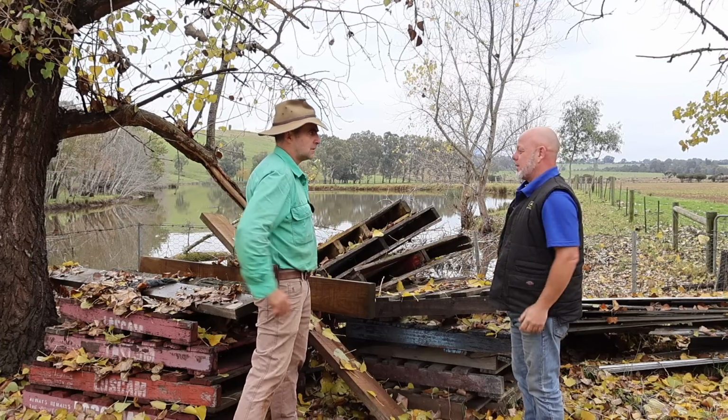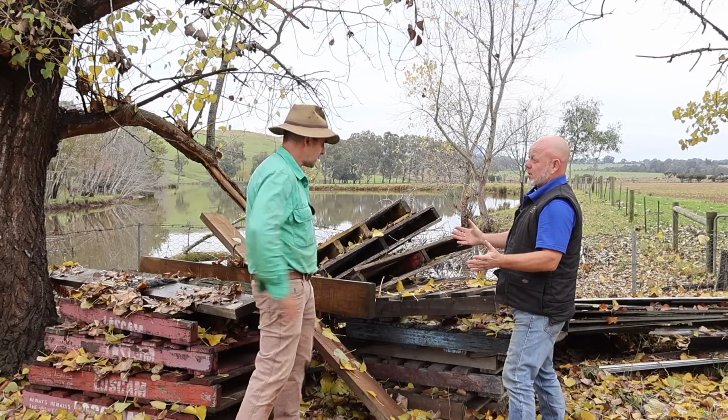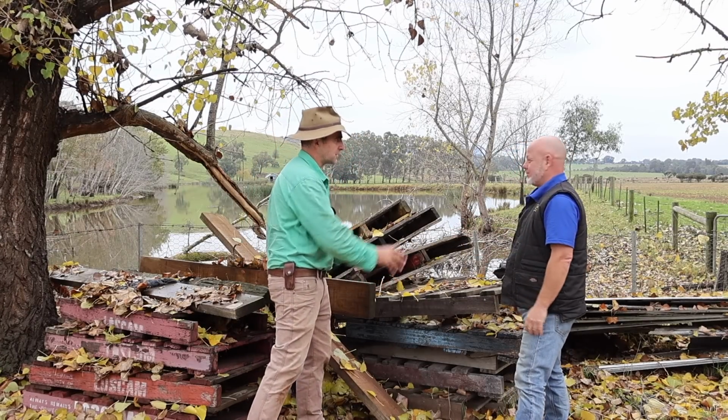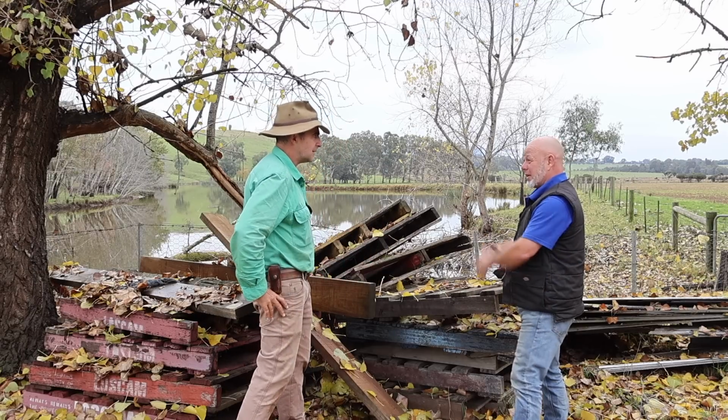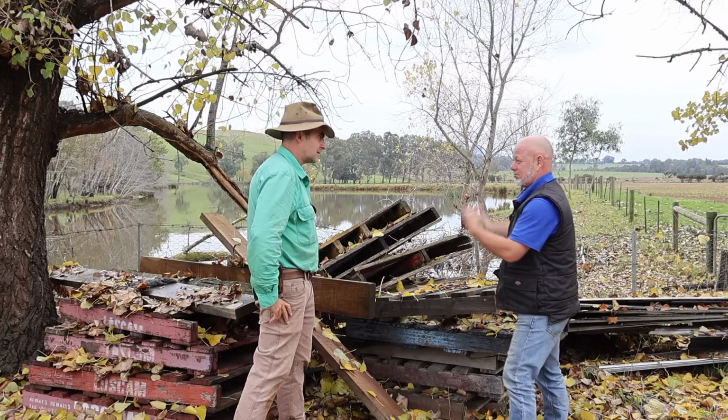It's even and predictable. The more chaotic you can make it, the better it is. So maybe don't even make a perfect pile out of your pellets. Just have them all higgledy-piggledy. Throw more branches on top. Just keep that structure all chaotic.